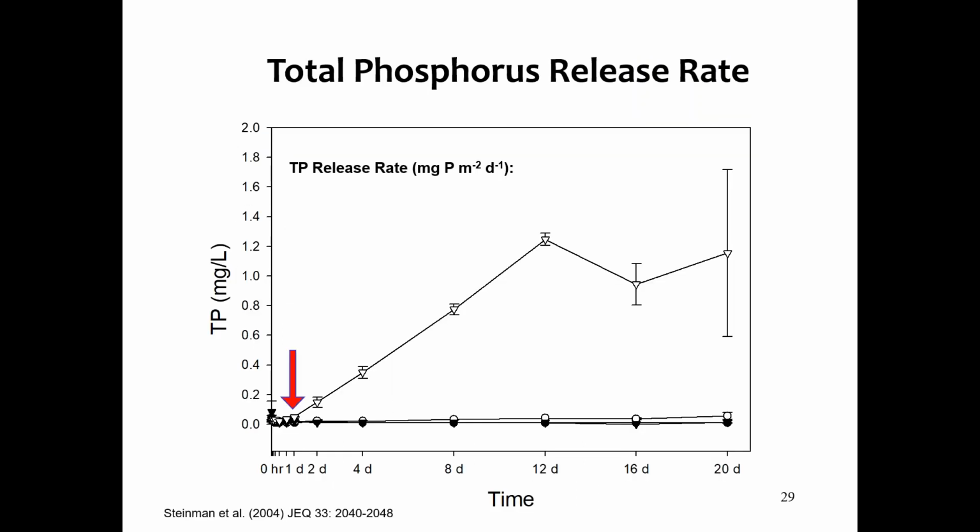And the same thing goes for measuring release rates. These are from data that we published more than 15 years ago, where if we start off at 1 day and then measure up to 12 days over this linear release rate, we can get a fairly high release rate of phosphorus from the sediment. But if we go all the way out to 20 days, we see now this release rate is about half of looking at just 12 days. So again, depending on how you present your data, how you calculate your data, you can show high or more moderate release rates. So you need to be very careful about how these release rates are being calculated.